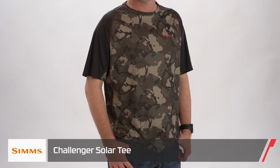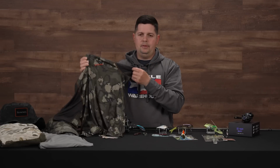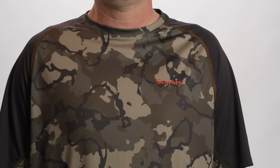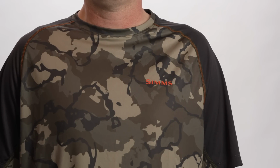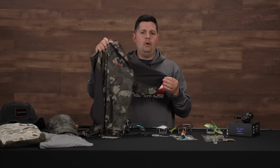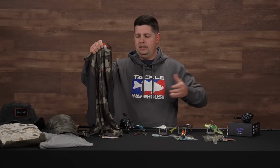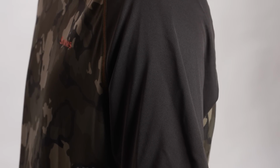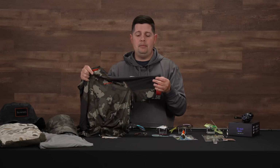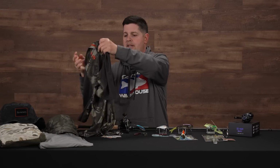So this is made out of their Solar Flex material that Simms has had around for years and years and years, gives you UPF 50 protection. But they came out with this Challenger Solar Tee because a lot of guys were just wanting a plain t-shirt versus the full long sleeve with a hood. Not everyone wants to wear the full long sleeve in the summertime. Even though it is keeping you protected from the sun, some people just wanted a short sleeve option. Now Simms has got you covered.